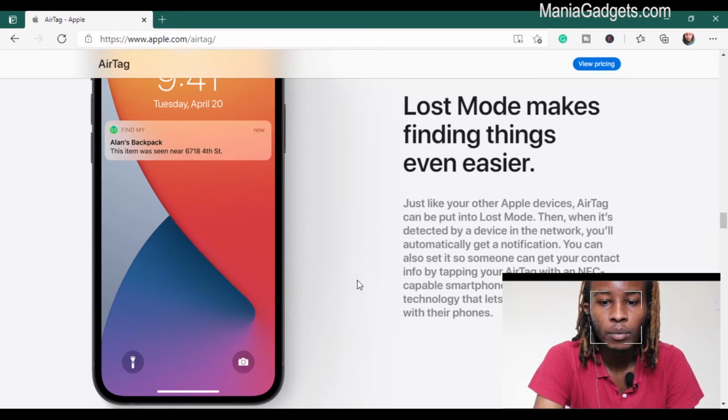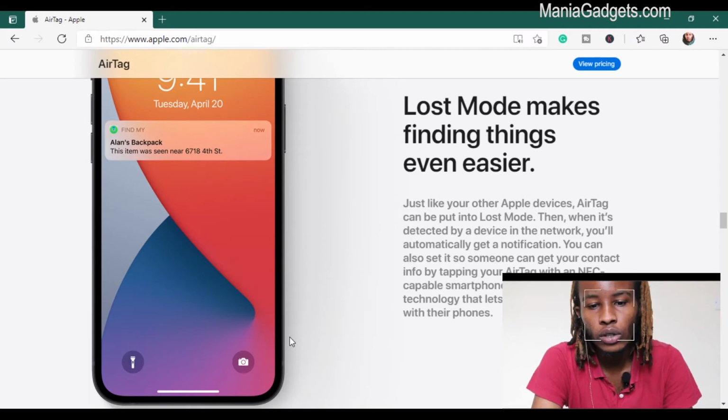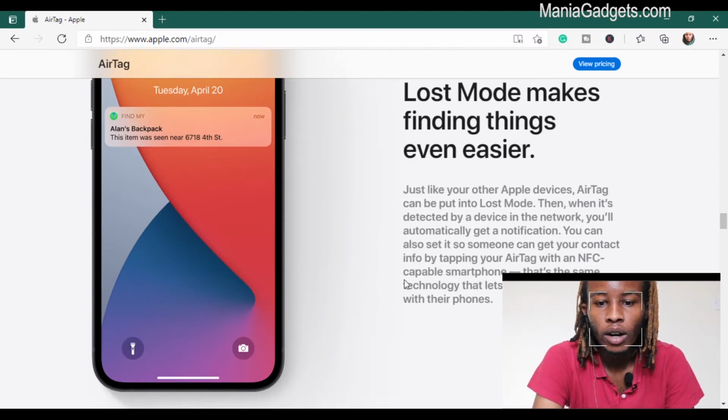The AirTag can be put in lost mode. Then when it's detected by a device in the network, you will automatically get a notification. And you can also set it so someone can get your contact info by tapping your AirTag with an NFC capable smartphone. That's the same technology that lets people pay for things with their phones, just touch and pay.